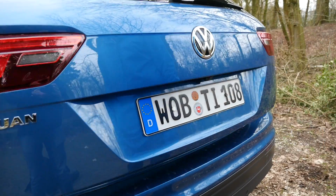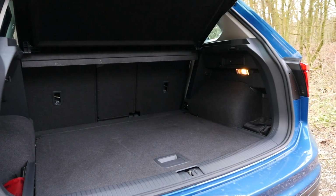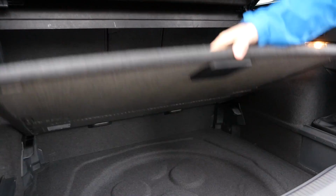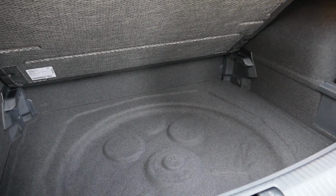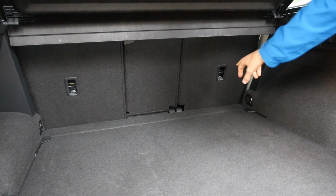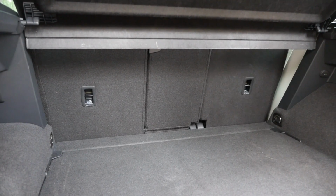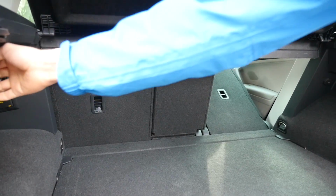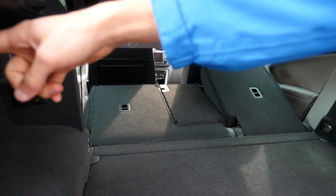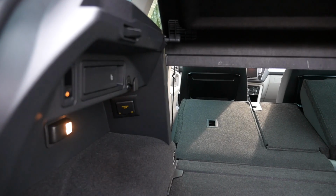So, electric hatch here, you can also get the manual one. I could also live with a manual one for sure. Then, very well used, this space we got. Here you can also fit a replacement tire optionally. What's also good, you see the two top tethers to fix the child seats. Then you can flip the seats from here. That's a good solution.